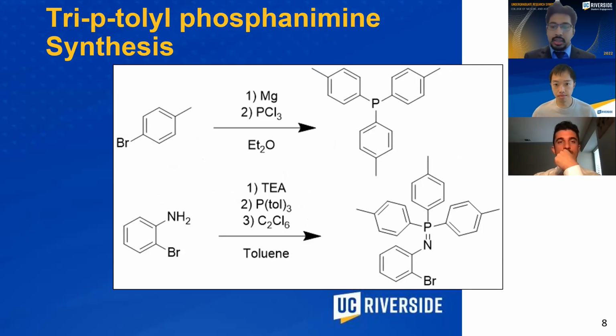So we actually came up with two possible ligands that could be attached to DBA. Our first ligand is this tritolylphosphanoamine. We start with a bromotoluene group, and we use a Grignard reagent to create a tritolylphosphine, and we keep that reaction to the side. After that, we use bromoaniline and the tritolylphosphine that we just synthesized, along with triethylamine as a base, to create our tritolylphosphanoamine.